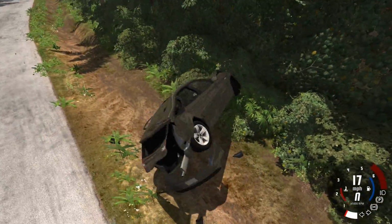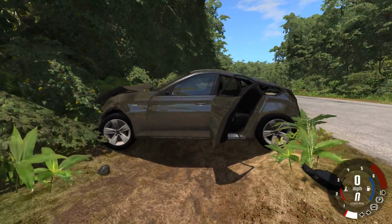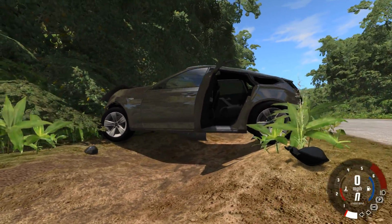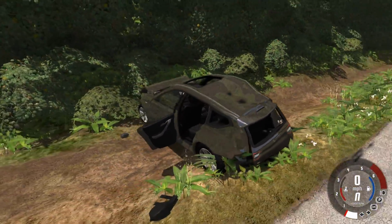I like that cliff. Can you tell? It's a cool cliff. Good damage. Wow. I made a little tunnel. If only I had the RC Covet, I could drive it right under the tunnel I made.